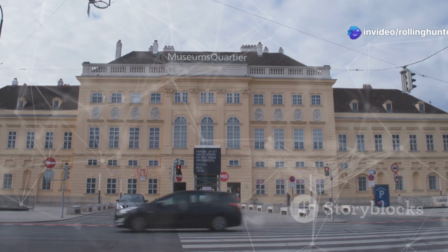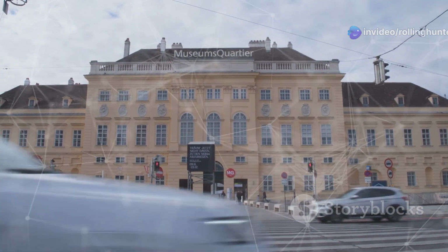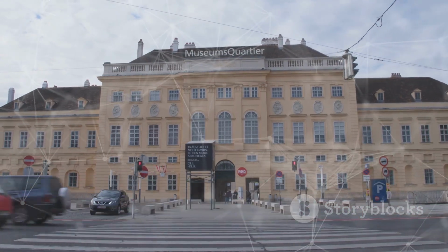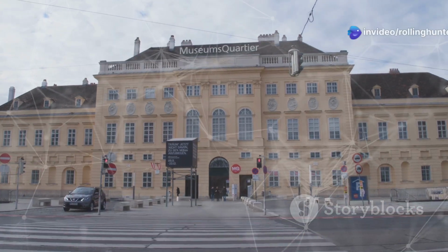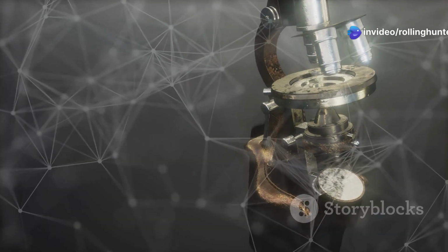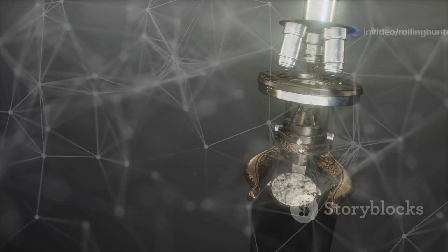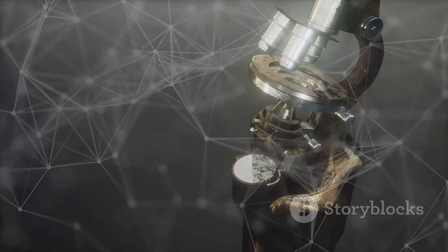Kicking things off at number 10, we're heading to Vienna, Austria, home to the Museum of the History of Science and Technology. This museum is a treasure trove for anyone fascinated by the evolution of science and technology over the centuries. We're talking vintage astronomical instruments like historical telescopes and antique astrolabes that were used by early astronomers to map the stars and navigate the seas.